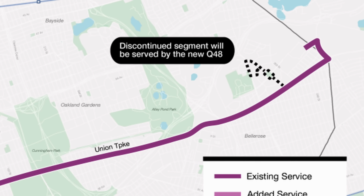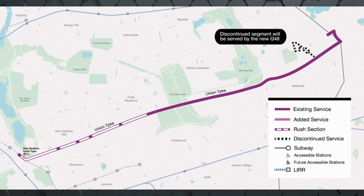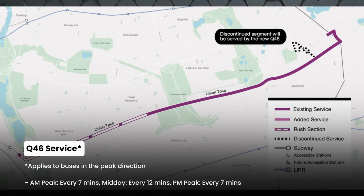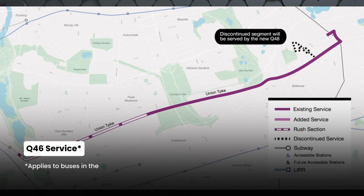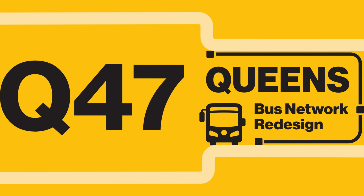It will also be converted from a traditional limited stop service to a rush route, making select stops between Kew Gardens and 188th Street. Buses will arrive every 7 minutes during the AM and PM peaks, and every 12 minutes during midday hours. These changes will take effect on June 29th.